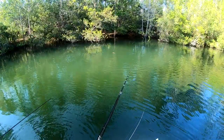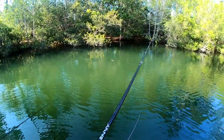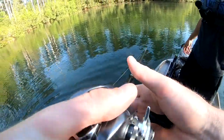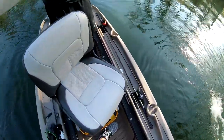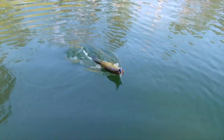All right. You should catch that bass. That was actually a really good one. Like a 3+. Yep. There he is. Got him. Perfect. Yes, sir. Oh, he wanted a snack. Yeah, he just wasn't quite ready to commit. As soon as that thing hit the bottom, man, he picked it up. Is that not perfect? That was money, dude.